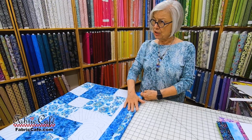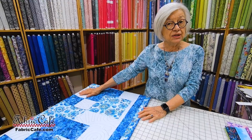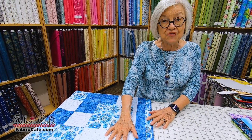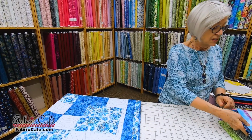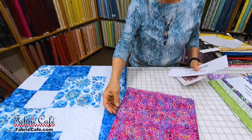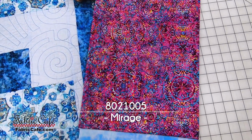Do we still have some of this kit? We do. This is called Eastern Skies. Okay, this kit is called Eastern Skies. We still do have this fabric, but we have a new fabric to show you as well. So let's move this one over here. This is the new fabric we've recently gotten in, so we want to share that with you.